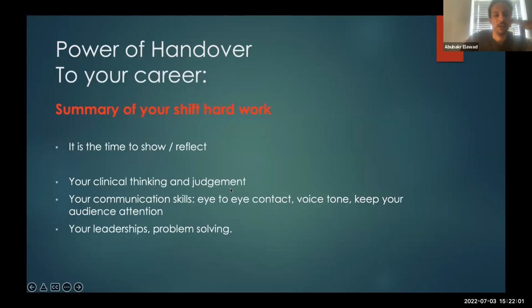So I call it the power of handover. So it's not handover only. It is made for the sake of the patient. But you are here as a registrar or wherever, working in the NHS. It is about what you want to gain from everything you do here. It is hard work, so you should have some reward from that.